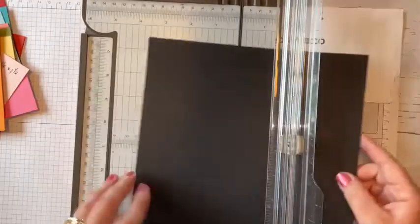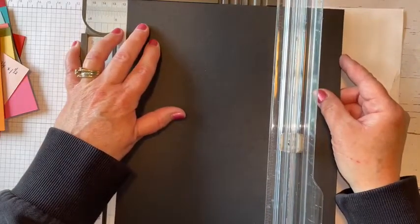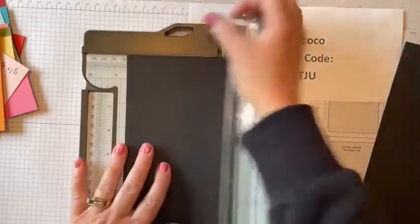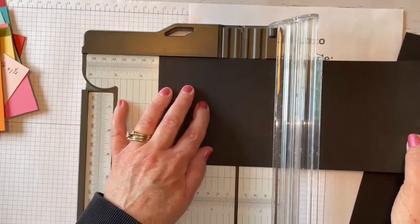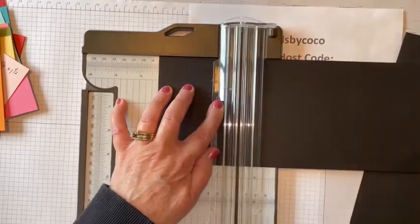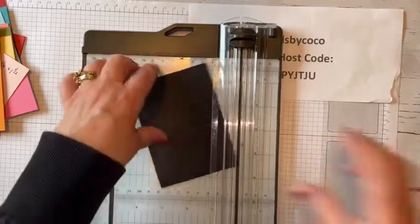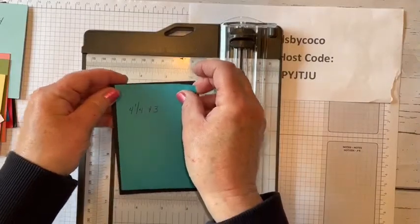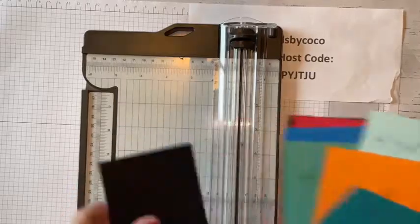If you like different layouts and you want to practice before you chop up all of your paper, I would say making one of these for yourself is a good idea. I have a blog post on it somewhere in my blog, and I can't even remember the heading. I'll have to see if I can find it. Okay, so then I knew I wanted to step this down. So the next natural step would be 4 1/4 by 3 inches, and we're going to do that in basic white. Let me move my templates out of the way and put these away.